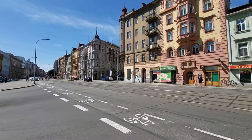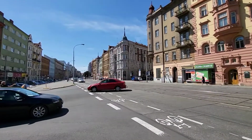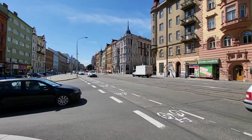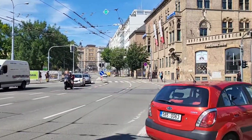So I'm still walking towards the centre of Brno. This is just coming out of the park. This is the first street I came to, so I thought I'd give you a view of what just a general street in Brno seems to look like. I'm waiting for the lights to change so I can cross the road safely.